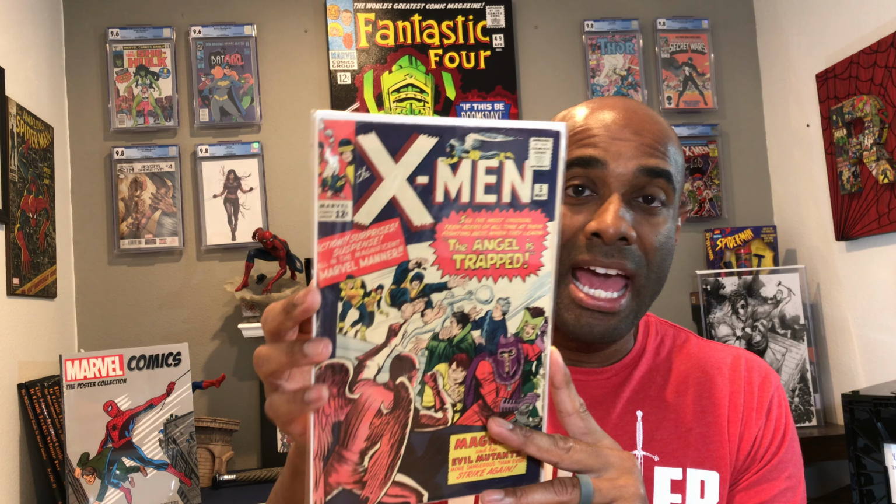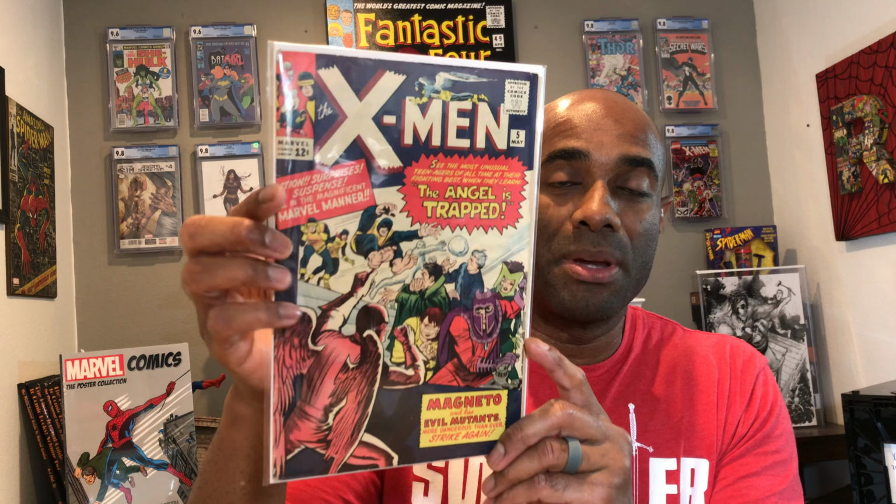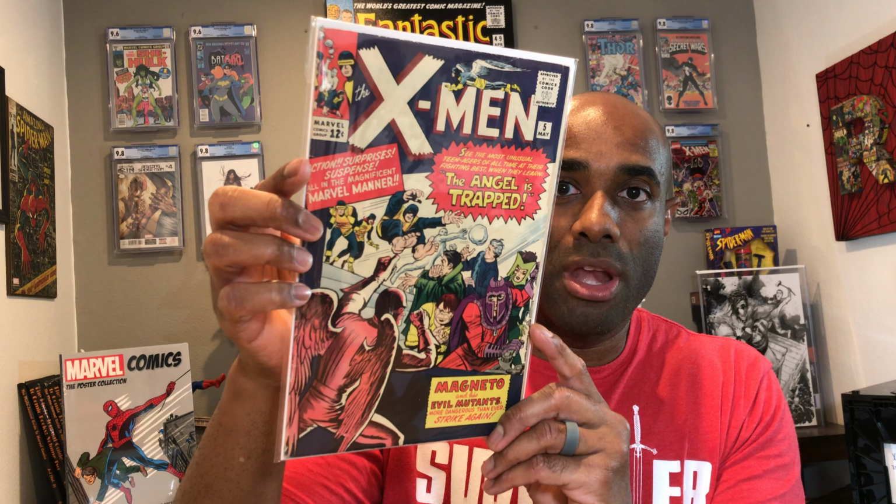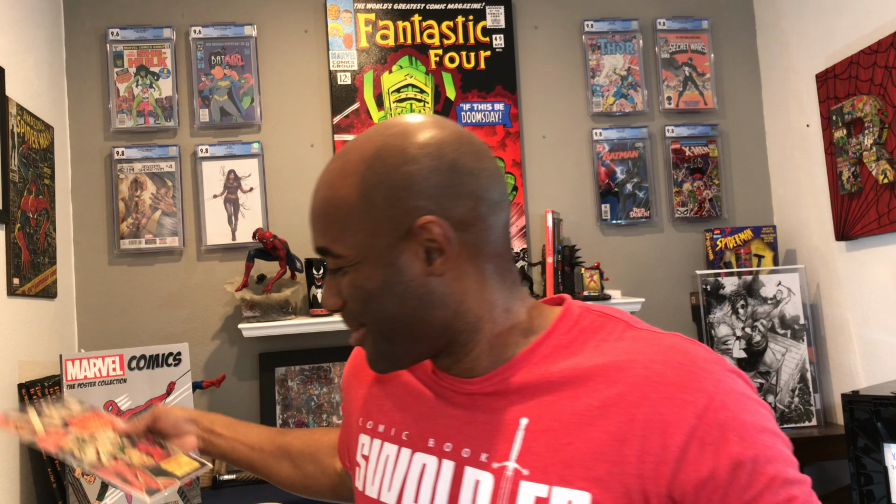I mean, it's definitely on the lower end of the spectrum, but the book is complete. Definitely has some damage to it. There's a little bit of a spine roll that may not be correctable just because of how the spine of the book actually looks. Little Marvel chipping over here on the right side, but generally a nice copy of X-Men issue number 5. So definitely pleased to have this one in the collection. The old school Angel and Magneto. That's awesome. This is an awesome book right here.